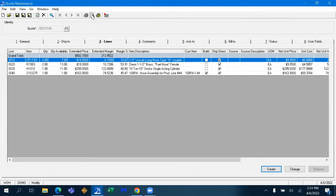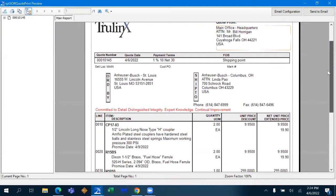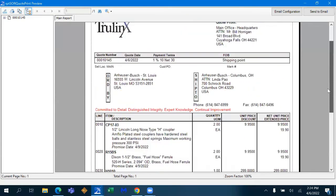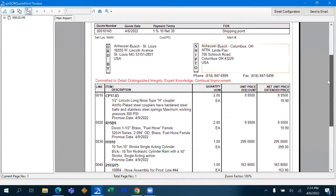If you use Microsoft Word, it's as simple as clicking print preview. It allows you to see the quote before you send it out via email to make sure you didn't put anything on there you don't want them to see. And you can see what it looks like here. And again, you can put whatever you want. You notice this whole area down here is for you to customize. And then up here, you can see where the red is, and up here, the logo. So those are the areas you have capabilities to modify.